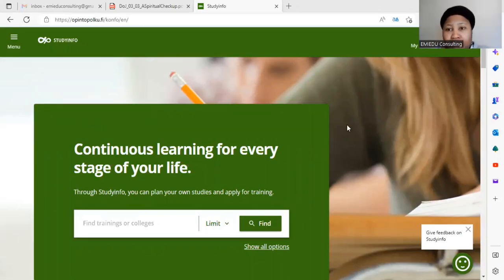studyinfo.fi website. Studyinfo is where you get all the information about studying in Finland. So if you wish to study in Finland, if you wish to move to Finland as an international student, then you have to get familiar with studyinfo.fi. I've been talking about studyinfo, but I haven't really had time to focus more on it. So in this video, I'll focus more on studyinfo.